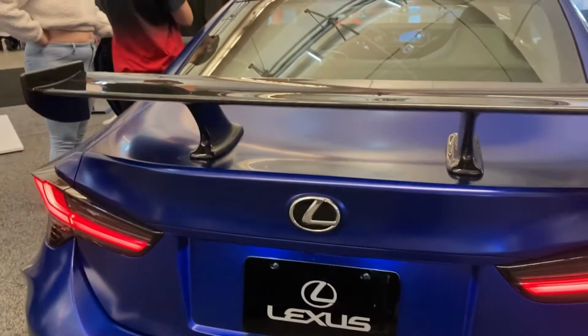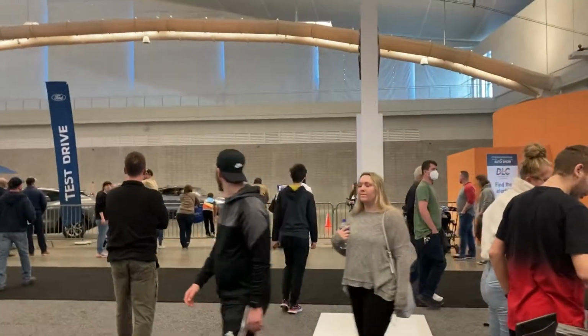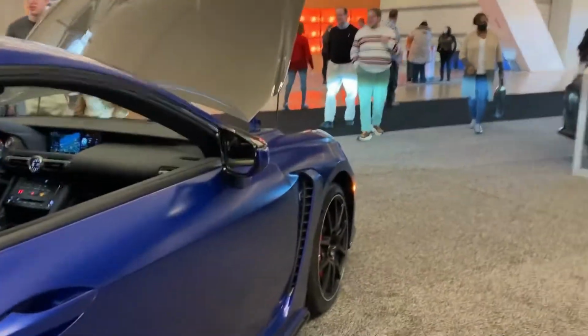Oh, that is nice. Yeah, this is an RCF. This thing is sick. Carbon diffuser and everything. I like this. There goes the Mach-E again. A carbon hood? This thing comes with a carbon hood from the factory. That is so very, very sick. This is from Lexus too. Carbon hood. Are you kidding me, dude? This thing is so cool.